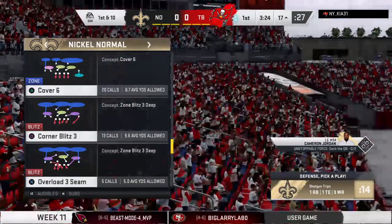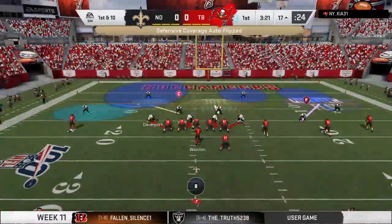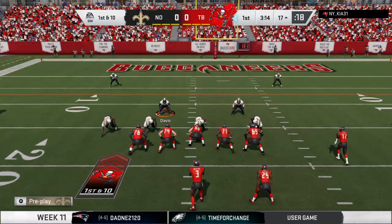Well, he's enjoying things so far here this afternoon. Sees a crease and bursts through it for a solid gain. First time into the red zone for the Buccaneers. They've got a 1st and 10 at the 17.